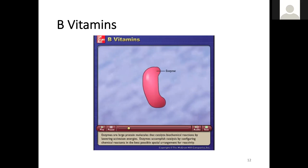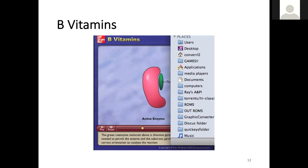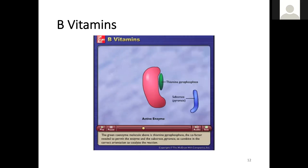Enzymes are large protein molecules that catalyze biochemical reactions by lowering activation energies. Enzymes accomplish catalysis by configuring chemical reactants in the best possible spatial arrangement for reactivity. This enzyme catalyzes the release of carbon dioxide when producing energy from carbohydrates. Combining with the coenzyme helps the inactive enzyme achieve the appropriate three-dimensional configuration. For this reaction, thiamine must be present as the coenzyme. The green coenzyme molecule above is thiamine pyrophosphate, the cofactor needed to permit the enzyme and the substrate, pyruvate, to combine in the correct orientation to catalyze the reaction.